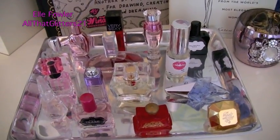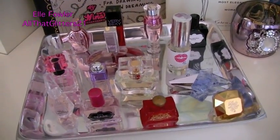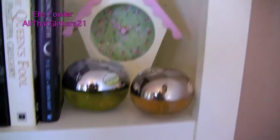And I haven't smelled all of these or worn all of them a lot because I just got them for Christmas and I've just kind of still been in the routine of using my bigger perfumes, so I can't really talk about how each one smells. And before I forget, over here I also have a couple of perfumes just in random places on my bookshelf.